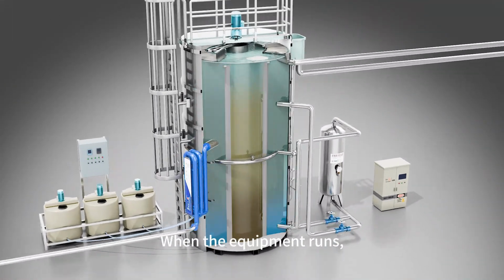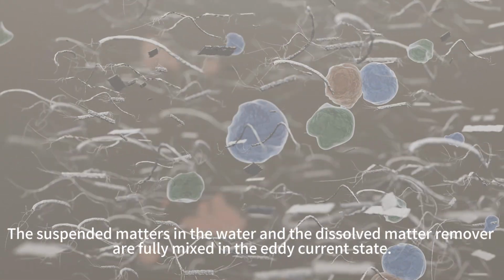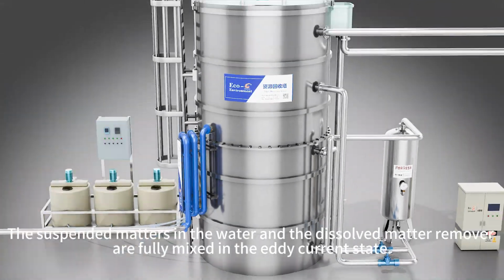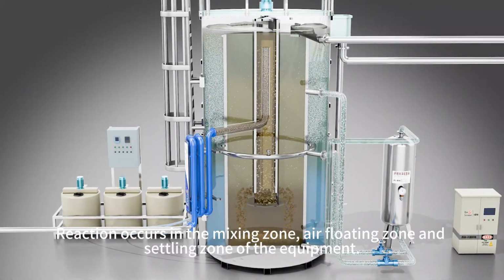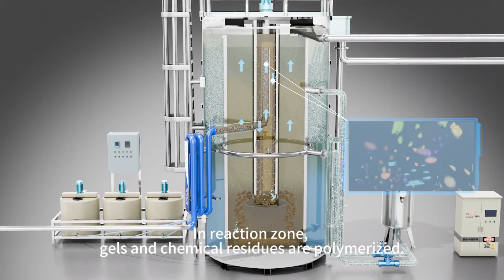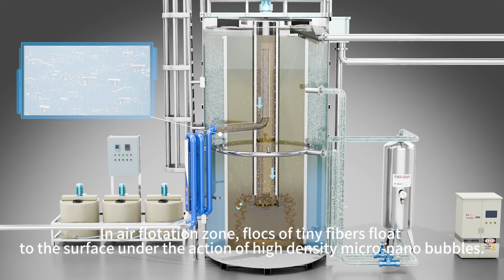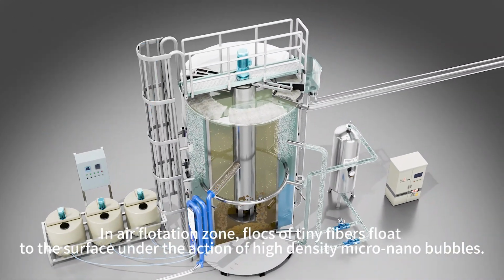When the equipment runs, white water enters the vortex mixer. The suspended matter in the water and the dissolved matter remover are fully mixed in the eddy current state. Reaction occurs in the mixing zone, air floating zone and settling zone of the equipment. In the subsidence area, flocs of small particles sink rapidly. In the reaction zone, gels and chemical residues are polymerized. In the air flotation zone, flocs of tiny fibers float to the surface under the action of high-density micro-nano bubbles.